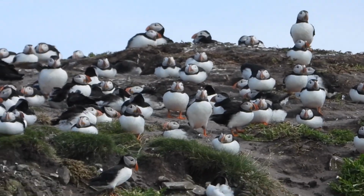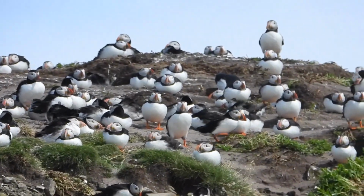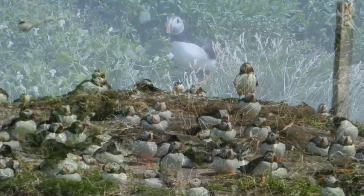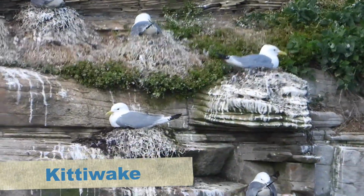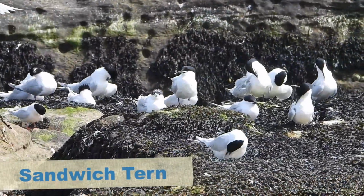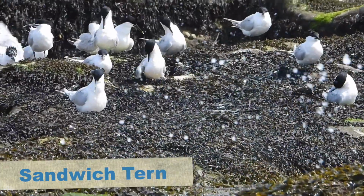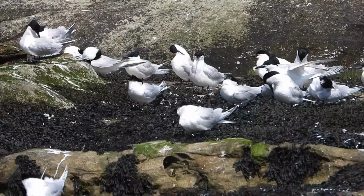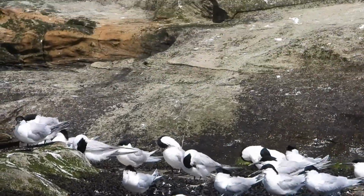Aside from the thousands of puffins, there's a few other species that call this place home, making Coquette Island an extremely important site for seabirds. Other species that live here include kittiwakes, sandwich terns that you can see here in the group, Arctic terns, and the very important and very rare Roseate Tern, but we'll come back to that species later.